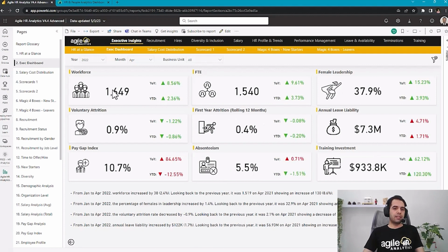Not only can you see the rate based on the selected year and month, you also have the option to select business unit, or add other slices as well. So here you can see that, for example, for workforce, we have 1,649 employees on April 2022.